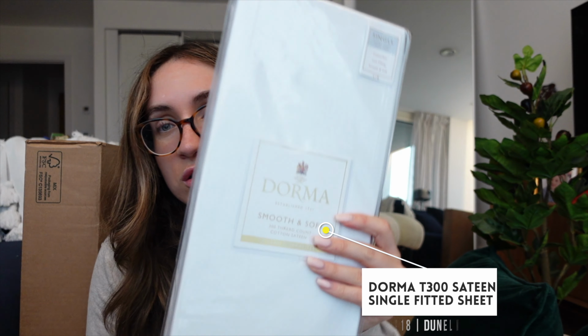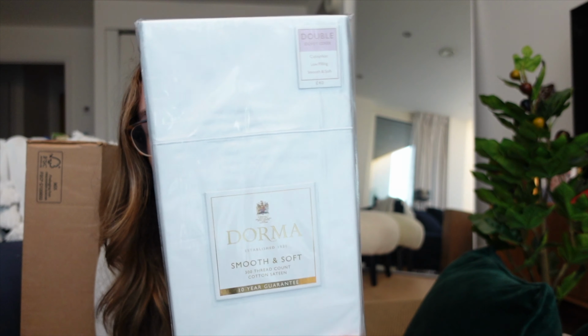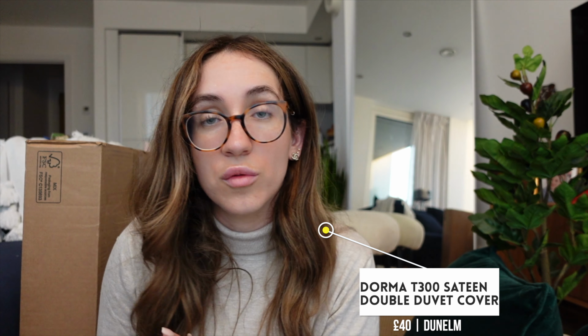I've got a single fitted sheet for the bed, and then I've got a double duvet cover for my duvet for the bed or for my sofa. So I'll always have the duvet bigger than the actual bed. So my bed is a double, but my duvet is a king size. I just like more duvet to snuggle up to. So yeah, that is it for bedding from Dunelm and Dorma, but there are still a few more pieces, so let me just get those.